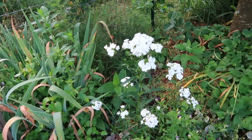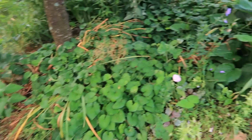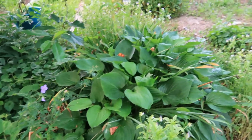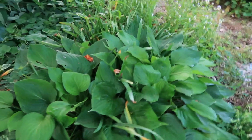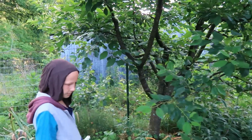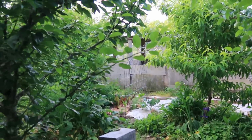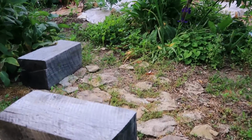She has some Sweet William in bloom. Lots of Johnny jump ups. Absolutely beautiful hostas over here. You're doing a great job taking care of this corner of the garden. It's lovely. So back in here we also have a little sitting area. We've got new peach trees, so they're growing really well.